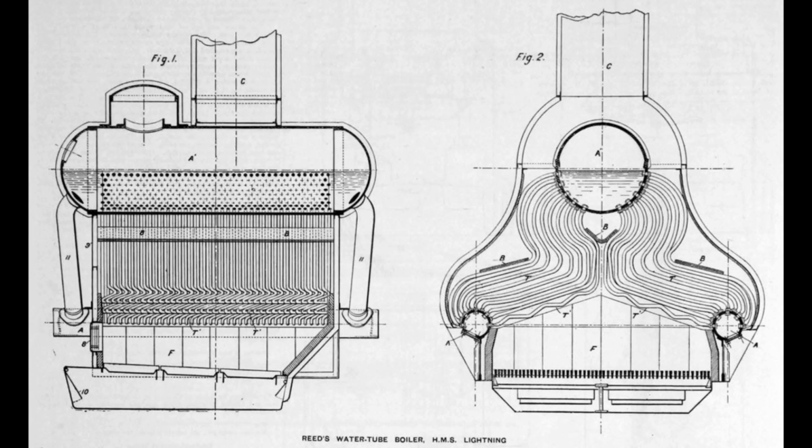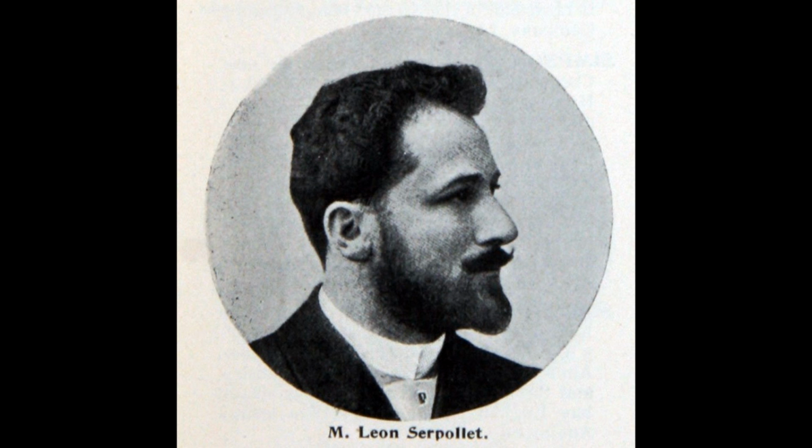And the water tube boiler was actually invented by a man by the name of Leon Serpollet. Now, Leon Serpollet was a Frenchman in Paris. He was already into making of steam engines. And there had already been steam carriages around Paris and in France in general up to this point.